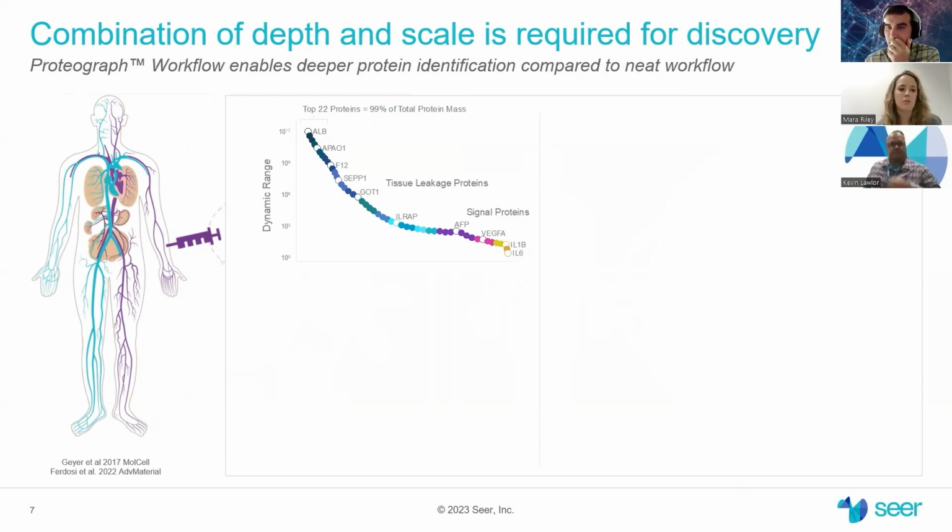Plasma has a large dynamic range of protein concentrations, which is presenting a huge challenge for any downstream detectors. So that large dynamic range, when you look at it, your top 22 proteins are making up 99% of your total protein mass. So that means a minority of the proteins are contributing to a majority of the signal. And the trade-off between that depth of coverage and the number of samples have made many discoveries impossible because of that. And particularly challenging are discoveries of the low abundant and multi-protein signatures that require the combination of depth and large-scale sample numbers. So in turn, if we can solve for that problem, hundreds of new biomarkers and new biology will be in reach for us.